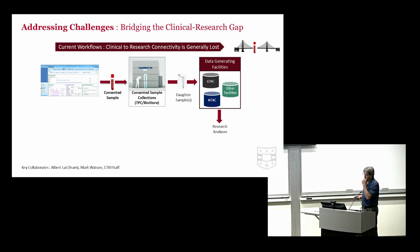So this is what a typical workflow looks like. Someone has consented a sample for research use, and it may go to one of our sample collections, TPC. I'm going to talk about the BioStore in just a bit.